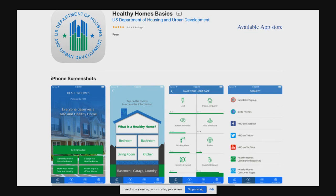The other point, it did seem to be geared more towards middle income and higher income families who are homeowners. But regardless of that, I felt that it could be a very usable app across socioeconomic status and income of families and communities. So check it out, and I think you'll find it very interesting. Next slide, please.